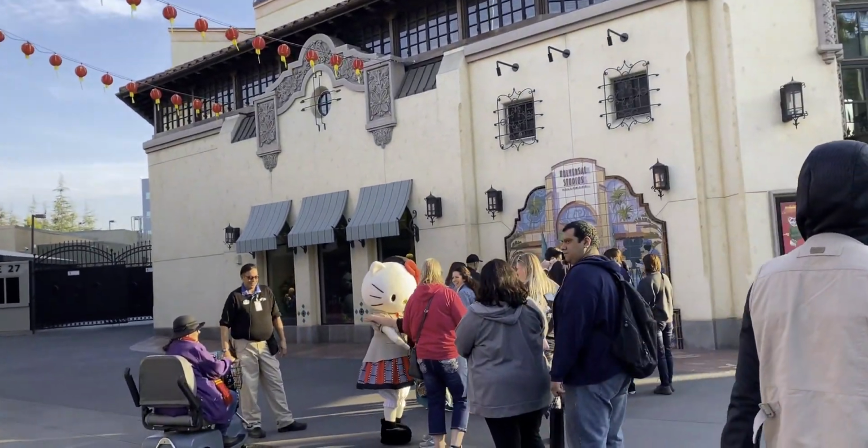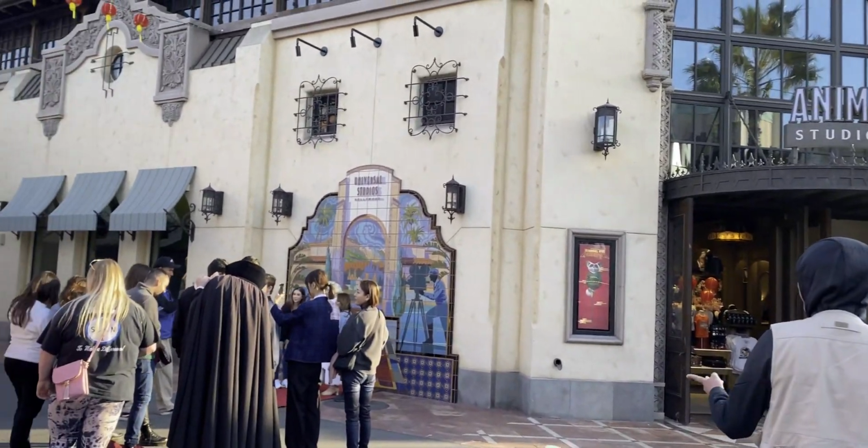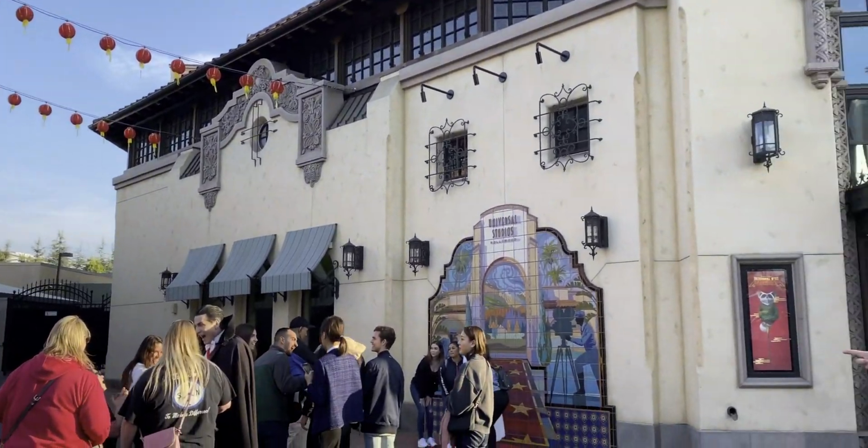Over here is Hello Kitty. How do you say hello to her? Do you say hello, Hello Kitty? Seems a bit redundant. And then there's some lanterns up here.